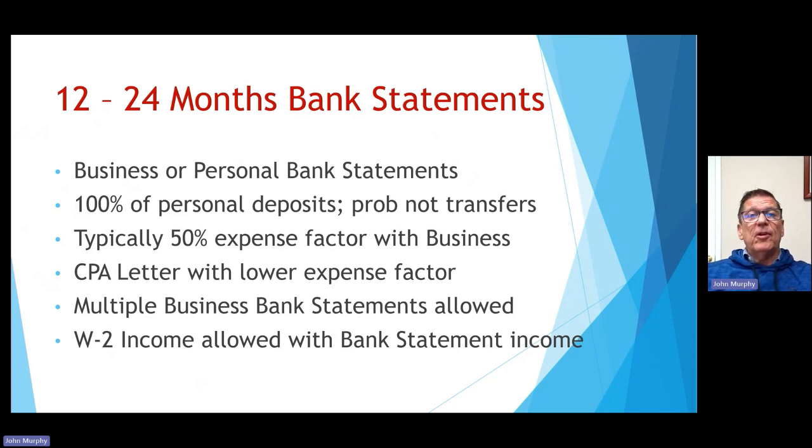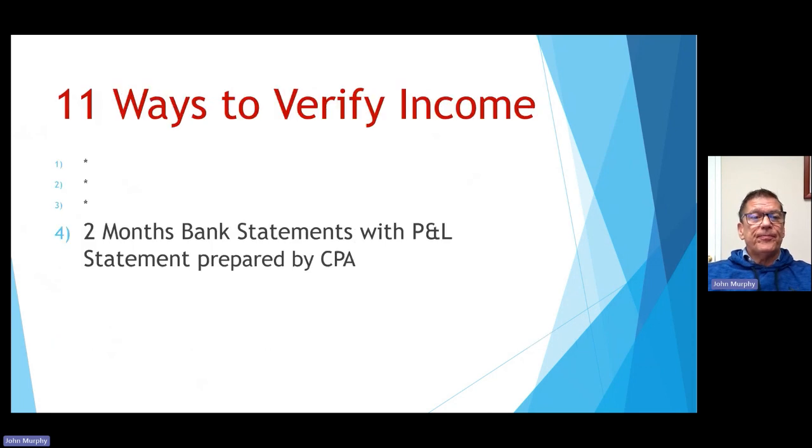And what's nice about this program is if you're the borrower that's self-employed, you have a co-borrower with you that has W-2 wage earner income. We can take the W-2 income, add it to the bank statement income, and put those two together and qualify you that way for the purchase.